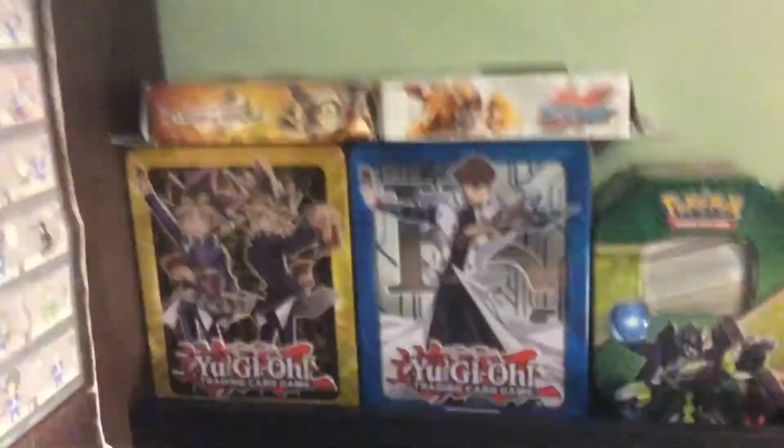We've got some Yu-Gi-Oh tins with some Buddy Fight boxes on top. And some of my Pokemon tins. I haven't found all of them. Like I said, the shelves are not completed. Turn around. Wardrobe.